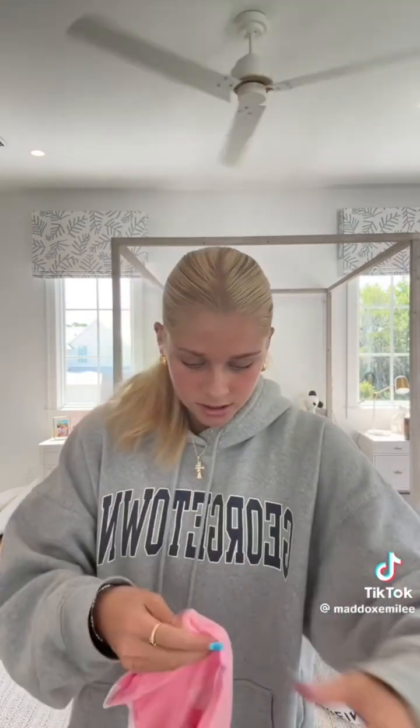What is this? I don't remember ordering this. Oh my god. Okay, the pictures on Shein and what you actually get is so different. I don't know. Actually, this might be cute. It's a pink little tank top.